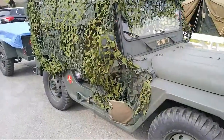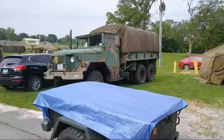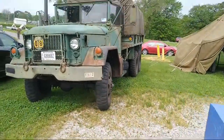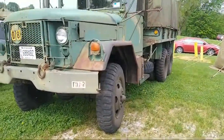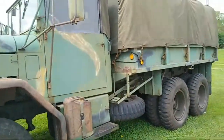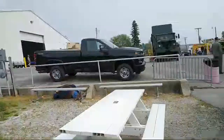You're going to see Jeeps are very popular. Two and a halfs, very popular. Most everything here is collectibles that people want to restore and keep. Unlike me, I'm trying to get mine to work. Hopefully this camera won't be so shaky. I'm just hand holding this thing.